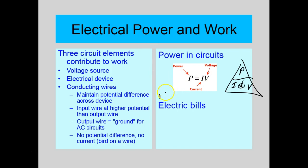Yeah, you just got that one. P divided by I equals V. There's one. I is equal to P divided by V. You got it. Okay? There are two more equations besides this one that are your power equations.